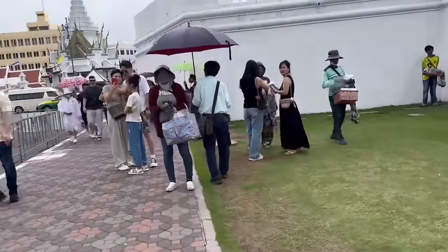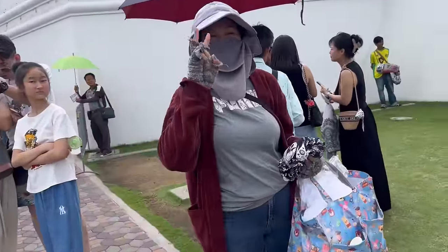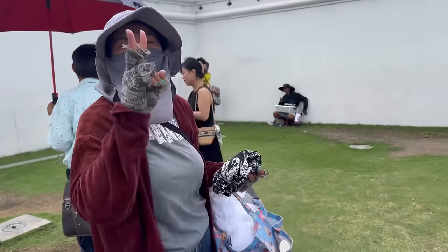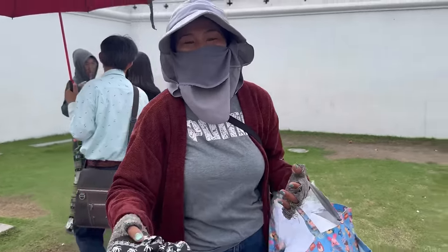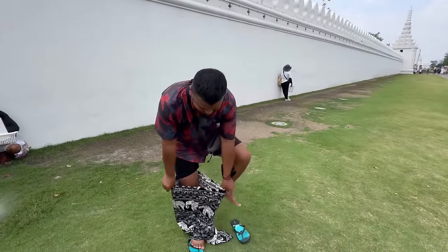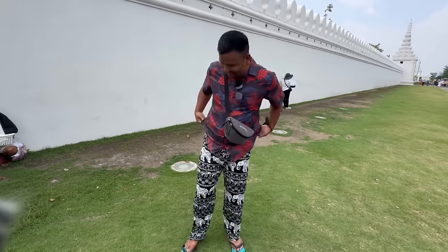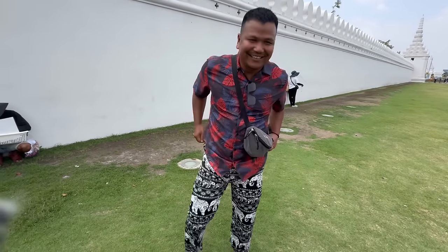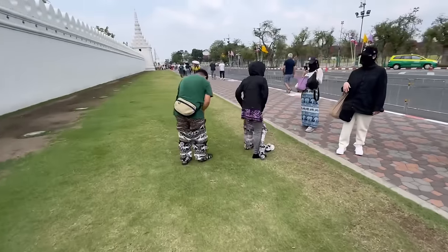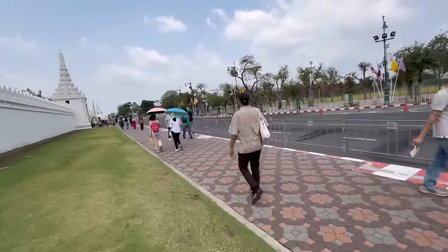How much is the long pants? 150. Inside is 200. I give you 150. No, long pants for 100 baht. Yeah. I look like a joker now. I'm content. I look like a joker. Thank you. Everyone has to buy. So many tourists come to see the Grand Palace.